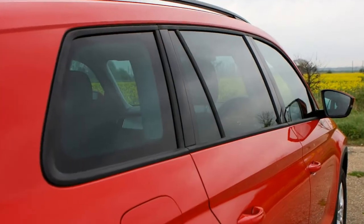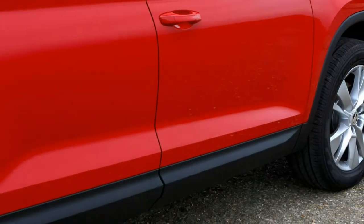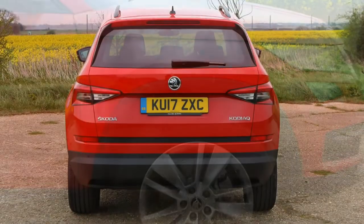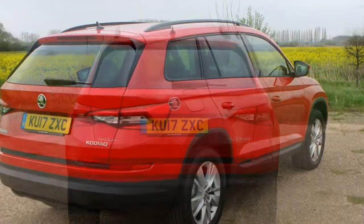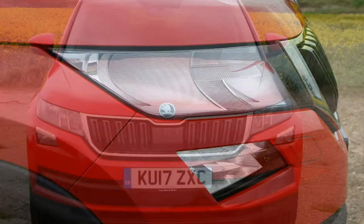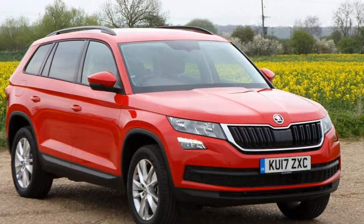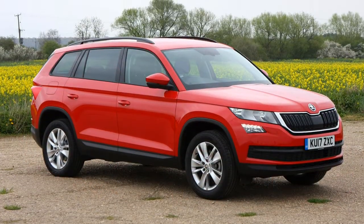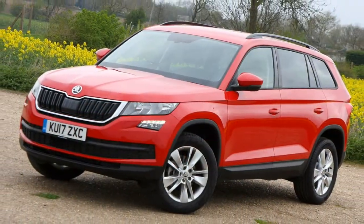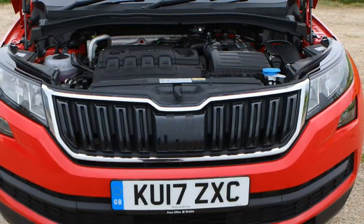Setting the Kodiaq apart from many similarly priced rivals is the possibility of 7 seats, with a sliding middle row. Two-wheel drive and 4-wheel drive models are available at launch. The Kodiaq range consists of 3 petrol and 3 diesel options. Petrol power comes in the form of 125 horsepower and 150 horsepower 1.4-liter motors, plus an automatic-only 180 horsepower 2.0-liter model. The least powerful petrol version features front-wheel drive, while 4-wheel drive is standard on the 2.0-liter.